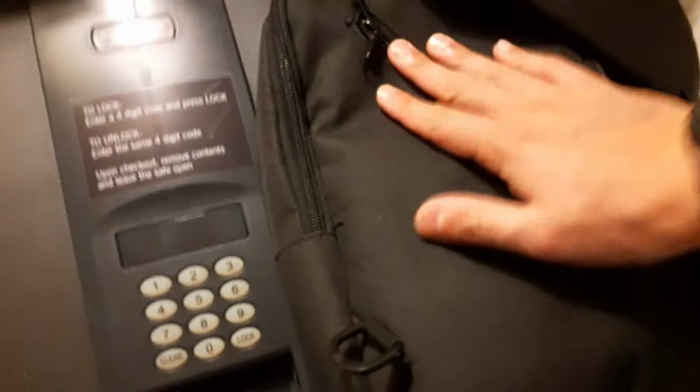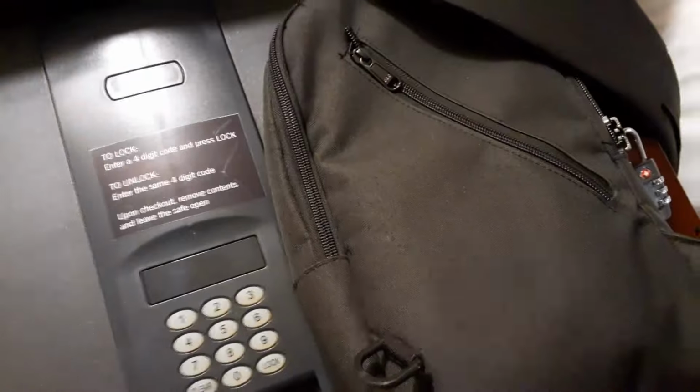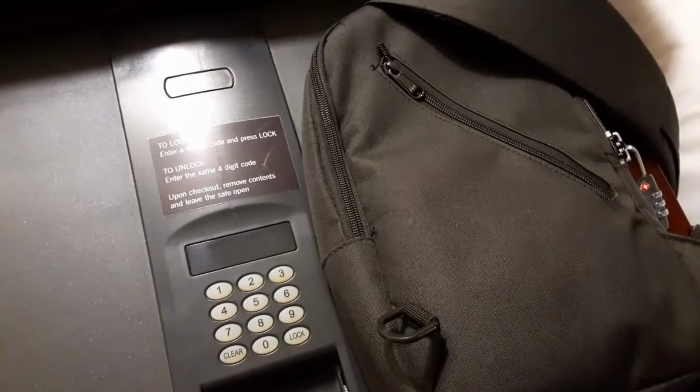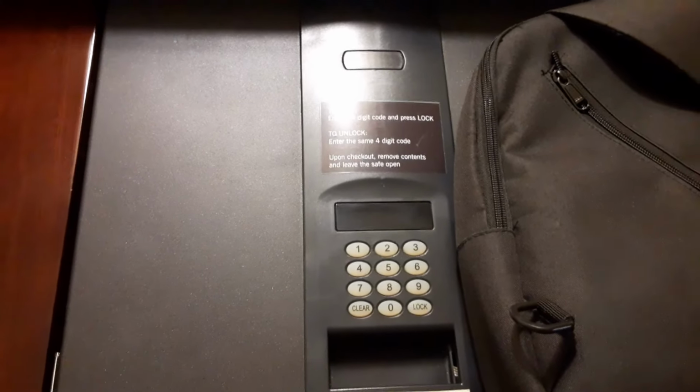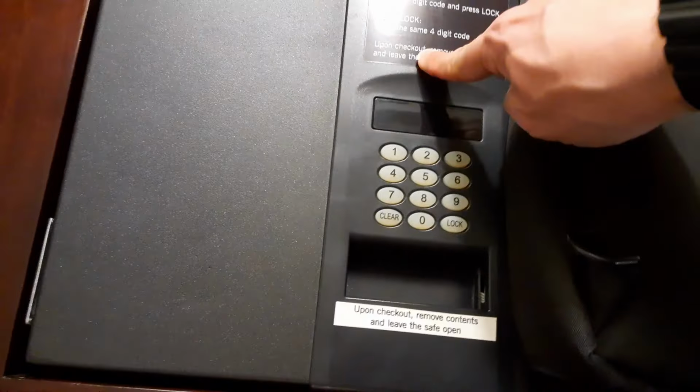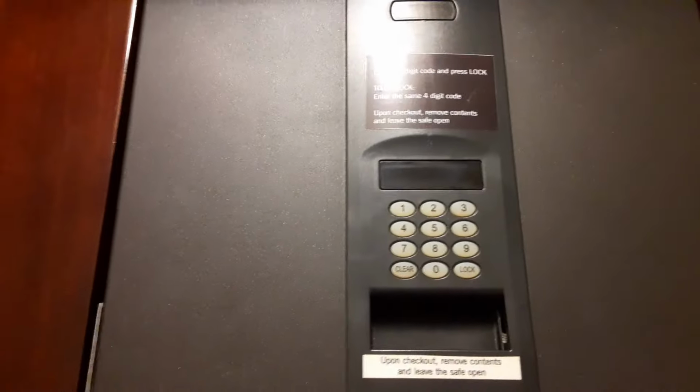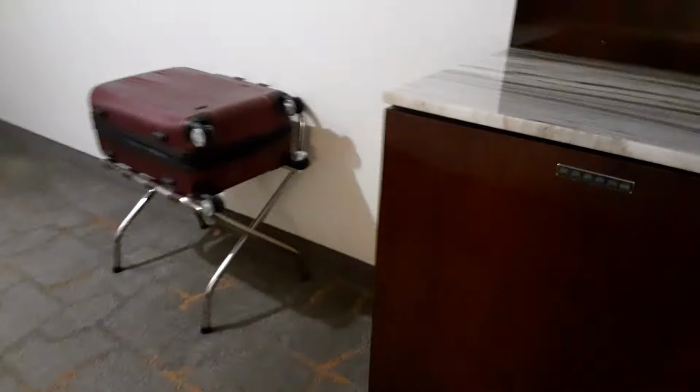This is a nice area here to put other things in because it'll be facing your back. It's more secure. And then whatever you don't need while you're out and about, put it in here. So that way, if something does happen, something gets stolen, you can come back here and you'll have extra stuff to work with. So do highly recommend using these safes. They're free to use. And then that way, if something does occur, you'll have a backup plan.